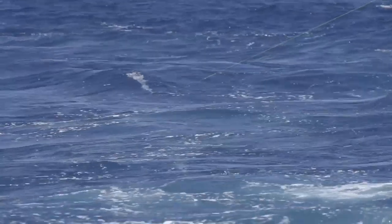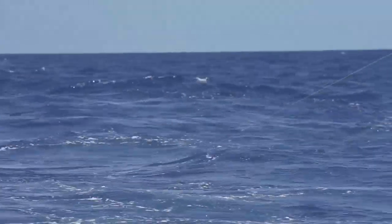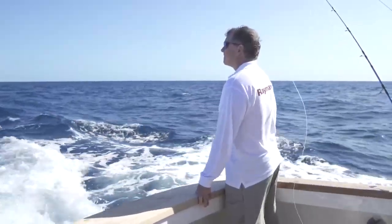But it's not just a matter of set and forget. You've actually got to pay attention in this sort of fishing, so you can respond, free spool a bait back or pitch a bait. So keeping an eye on the teasers and everything, it's part of the game here. You've really got to be on the ball.